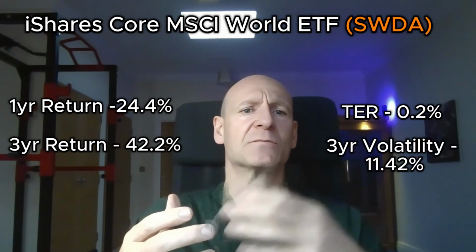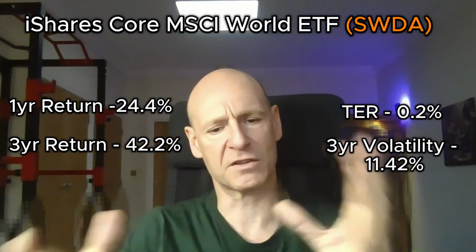And SWDA's 12-month return has been 24.4% and 42% over the last 3 years. It has an expense ratio of 0.2%, and the volatility over the last 3 years has been 11.42%. So similar to the Vanguard ETF we mentioned earlier. So why do people invest in it?